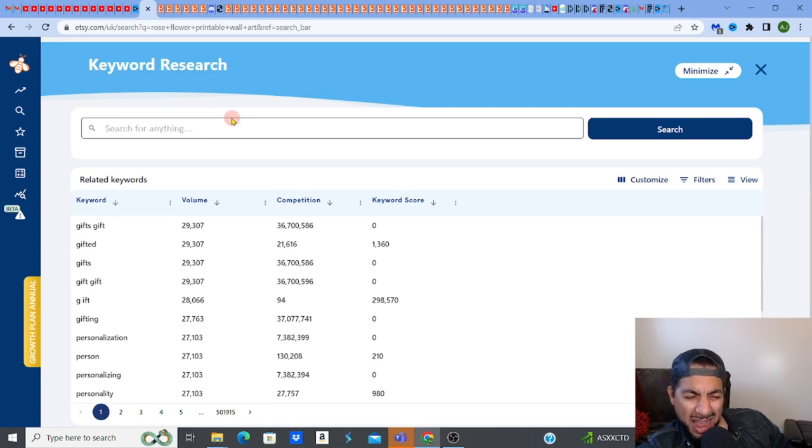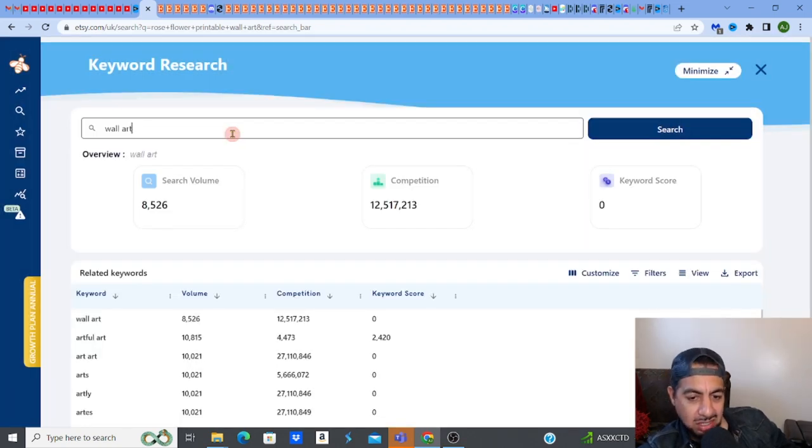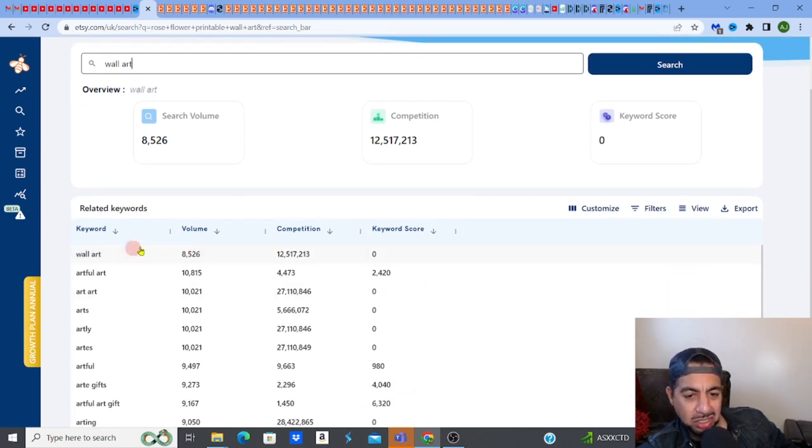Guys, this is action-packed full of strategies and ideas. But when you go to something like a SEO software and you do your keyword research, I want to look for unsaturated or less competition keywords, right? So if I do something like, and I've done this before, but if I do, obviously, wall art, right? Wall art as a keyword, right? Obviously that's just ridiculous, right? But when I look at that, you can see that wall art, the competition, the keyword score is zero, just as an example.